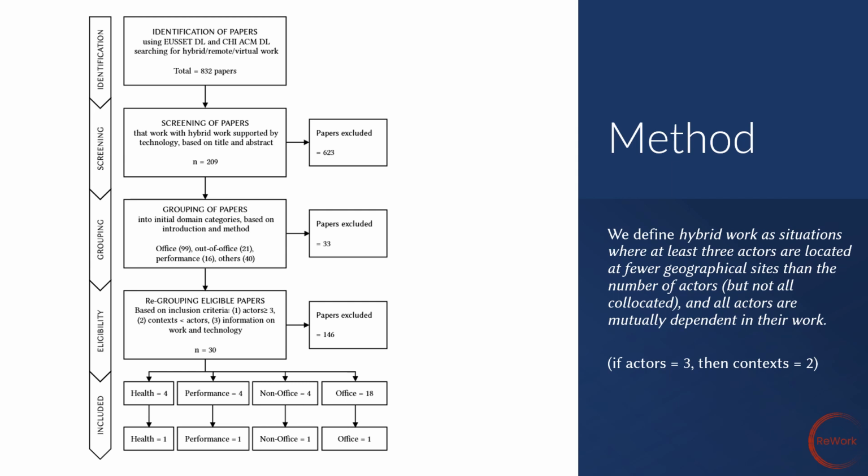The paper collection was limited to publications at CHI, CSCW, GROUP, ECSCW, and the Journal of CSCW, which are all top venues covering work on cooperative technologies. Based on the definition, we selected papers that described empirical cases where at least three actors were involved in a common field of work by being geographically distributed across fewer geographical sites than the number of actors, and where the paper produced enough insights into the empirical data, which could allow us to conduct an analysis of the hybrid settings.